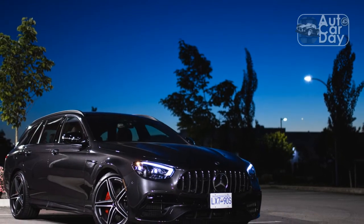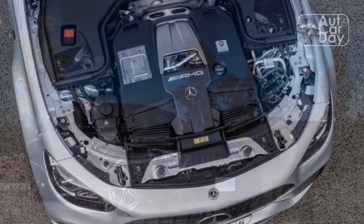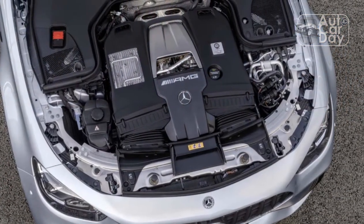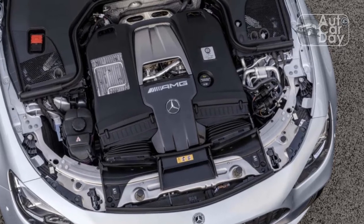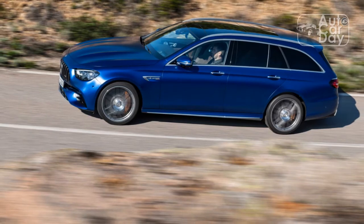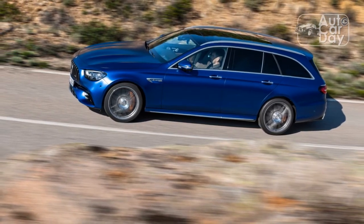But if you're buying a wagon over an E63 sedan, cargo space is what you're most likely after. And the E63 has plenty of it. There are 35.0 cubic feet behind the second row and 64.0 cubes with that second row folded. The RS6 only has 30.0 cubic feet behind the second row, and with the rear seats folded, it offers 59.3 cubic feet.